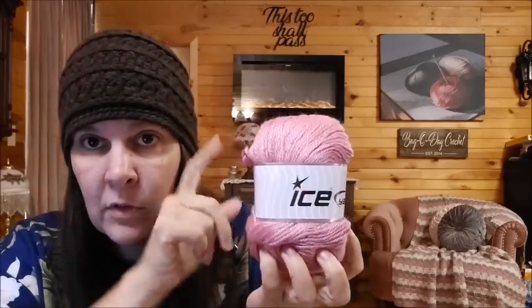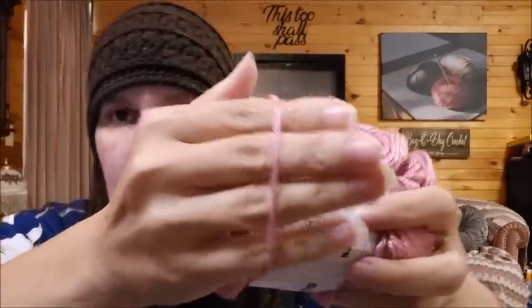That is a beautiful, beautiful, I don't know if my camera is picking up the color well, but it's a shiny, like Caron Simply Soft. You know what this reminds me of? The color of Caron Simply Soft and that Victorian rose color that they have. That's what this looks like. And it's soft like that too. Softer than that. So what they say this was, a 3-weight? Yeah, 3-weight. There we go.